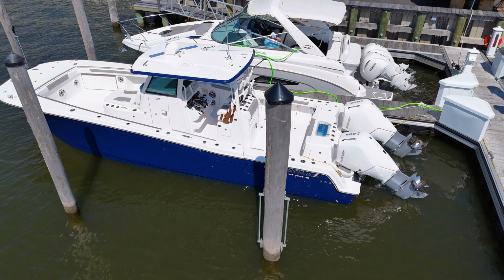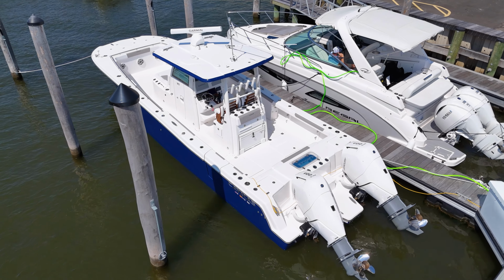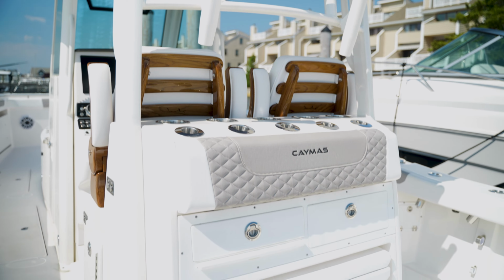The back of the leaning post here, you'll see tons of integrated rod storage, rocket launchers here, as well as integrated rod storage into the console itself. They have a back bolster here with tackle storage, then Plano box storage, and this cooler here slides out on a motor to give you an extra jump seat as you're running offshore.